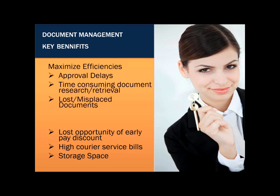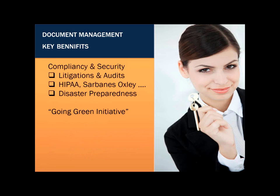Also, there is the misplacing of documents. If you're not paying attention and you store that document in the wrong folder, the wrong file cabinet, forget it. You're not going to find it. So there are multiple reasons for wanting to go paperless.